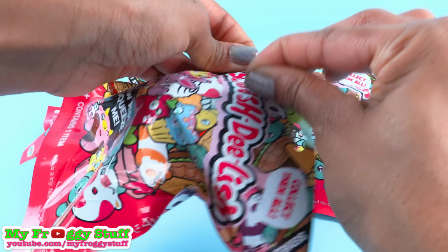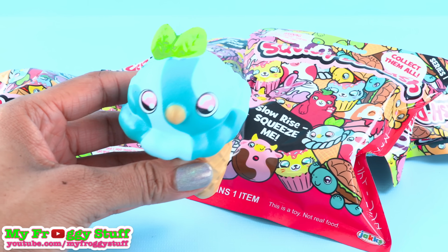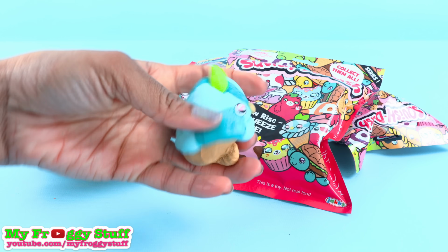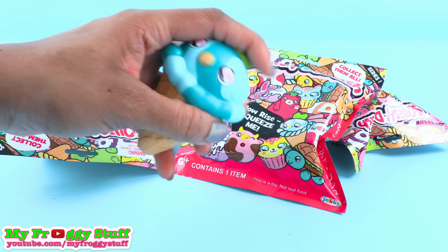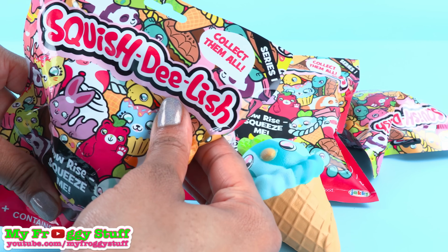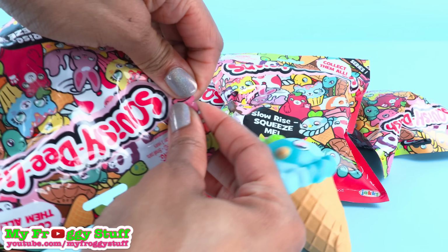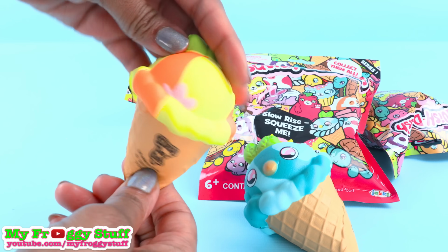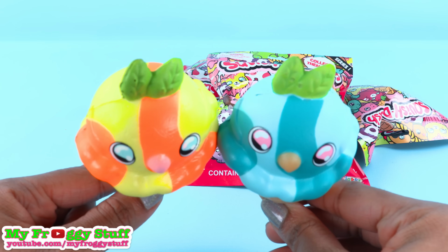Let's open it up to see what's inside. It's a parrot ice cream cone that we get to squish. Don't worry, the ice cream cone will rise again. This is pretty awesome. You can kind of make out what it is through the bag. I believe this is another ice cream cone. Let's see if I am right. Yes! Turn around. Another parrot ice cream cone.